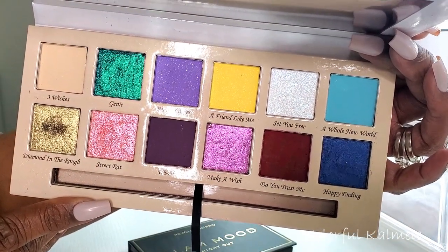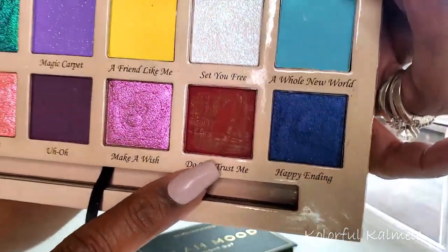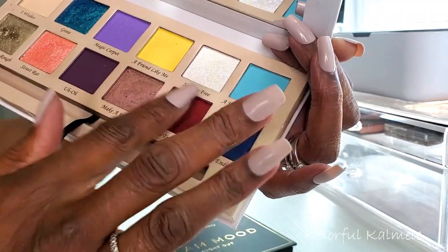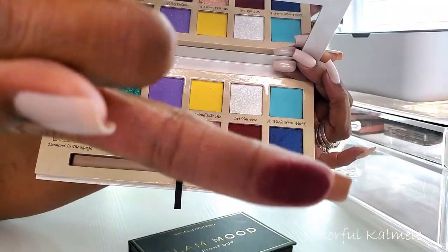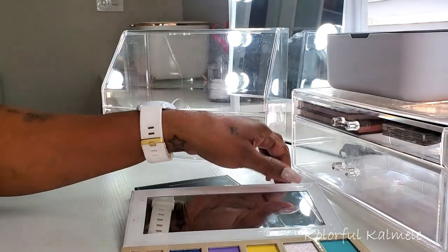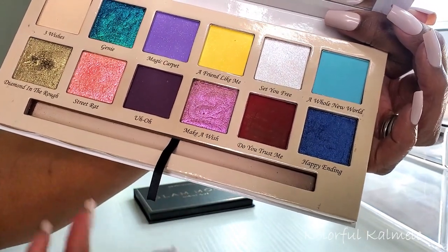Of course, you know, I love the shimmers. I kind of feel like these shadows in this palette are pressed a bit harder than shadows from some of their other palettes. Like this red right here, I don't know if you can see, but I had to kind of go in and scratch the top surface, but it still looks shiny. It's just not the easiest, softest shade for me to pick up and use. It shows up, but it's just not the best, in my opinion. And I feel like most of the mattes in this palette are kind of like that, like this purple. But I don't know. It's just not my favorite from Clarity.